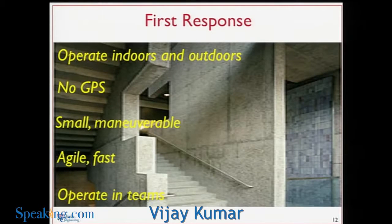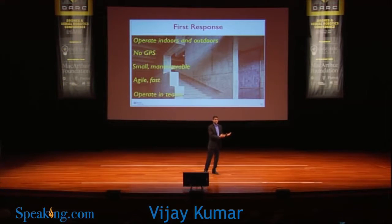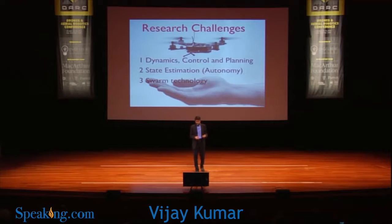Lastly, we want these robots to operate in teams. If you have small robots, chances are that individual robots may not be able to perform all the tasks that you need. So you really want a lot of these to collaborate to perform the tasks. So these are the things we're trying to look at in our lab.